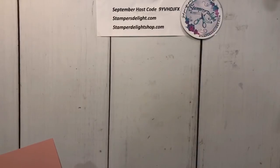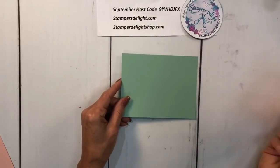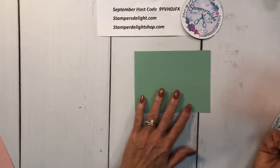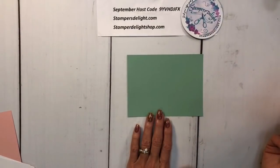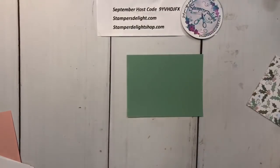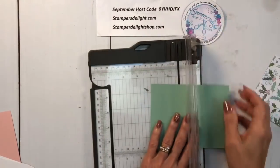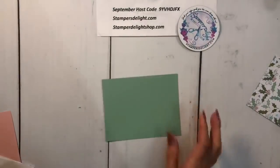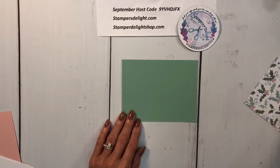Okay, so the first thing you're going to do is you need a card base. So we're going to use the Whimsical and Whimsy. Okay, so the card base is our normal quarter size, 4 1/4 by 5 1/2. Is that correct? Let me just, I hate to give out wrong directions. Hold on. Pretty sure, yeah, 5 1/2. Whew. It's been a while. This has been sitting on my desk since last week. Okay, so 4 1/4 by 5 1/2.